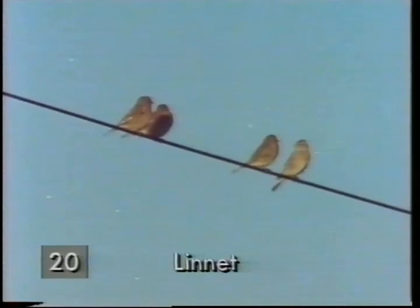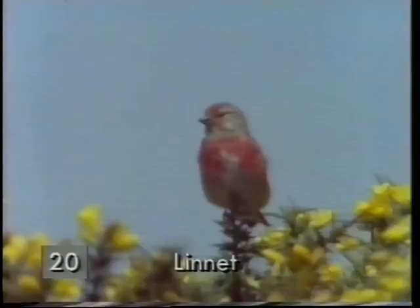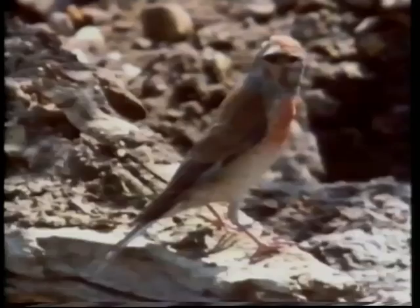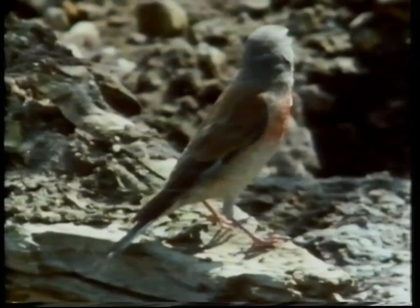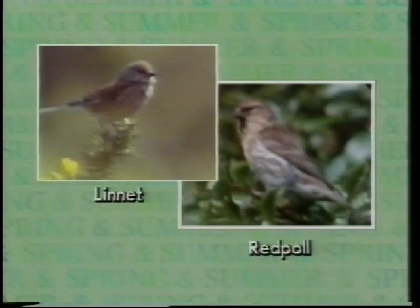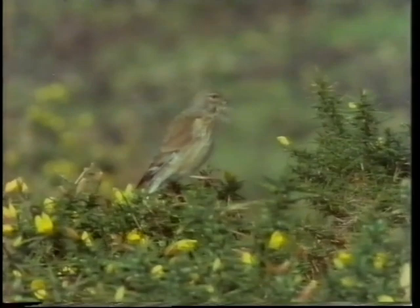Linnets, another small species of finch. In full breeding plumage, a young male is easy to recognise with its crimson crown and breast. Other males may appear less colourful, but none have black chins, which immediately distinguishes them from redpolls. The female has duller plumage. Later in the year, they may be seen in family parties, and in distinguishing them from redpolls, it's useful to remember that linnets show pale wing patches and white outer tail feathers in flight, whereas redpolls do not.